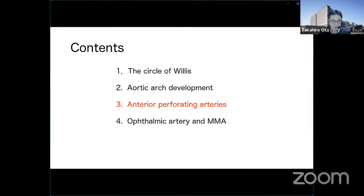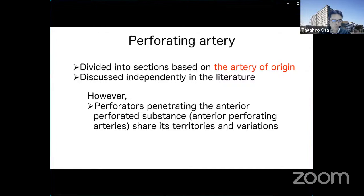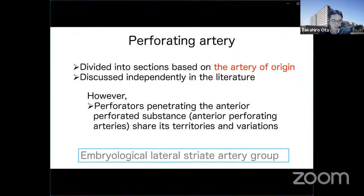Next, I will discuss the anterior perforating arteries. Perforating arteries are divided into sections based on the artery of origin and discussed independently in the literature. But perforators penetrating the anterior perforated substance share its territory and variations. So I recommend you discuss these perforating arteries as an embryological lateral straight artery group.